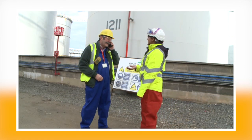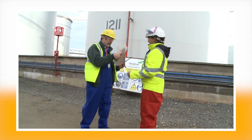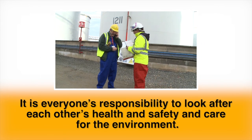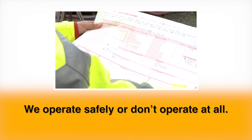Finally, we regularly audit permits and conduct safety observation rounds to ensure compliance with site regulations. It's everyone's responsibility to look after each other's health and safety and care for the environment. We operate safely, or we don't operate at all.